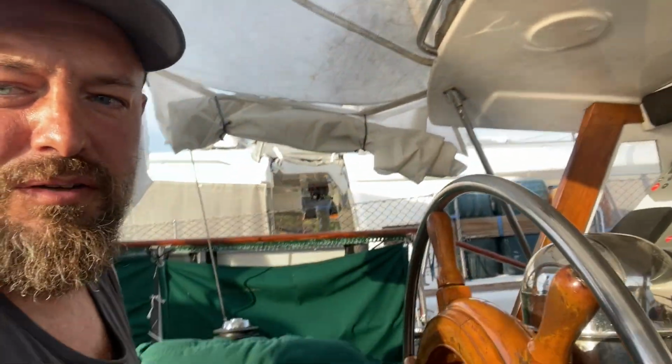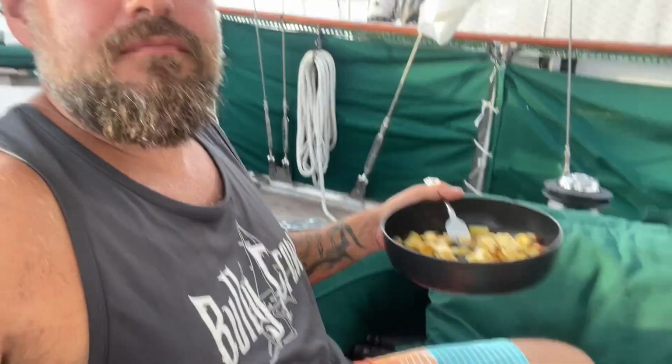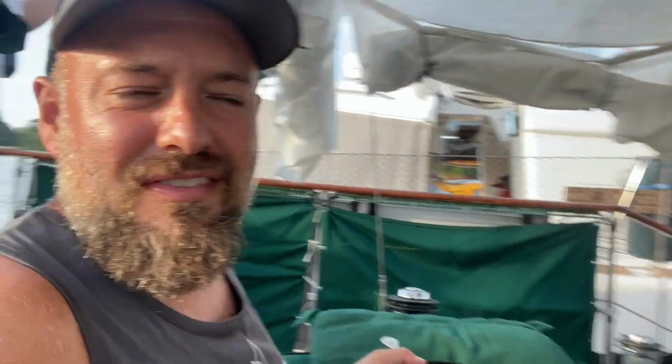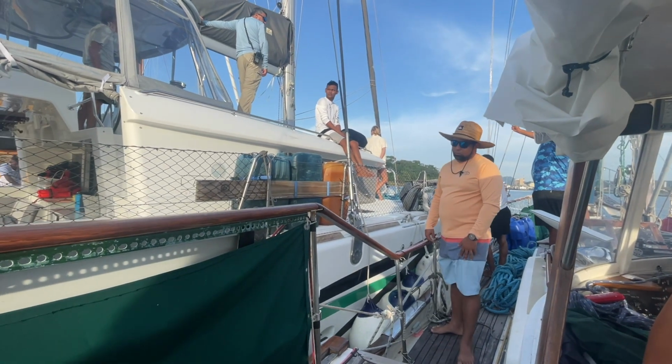Just got side-tied with our catamaran that we're going to be going through with. Can't really see him. Sitka's on the other side. I'll show you then. And of course, then there's breakfast. And now that we're side-tied to these guys, I don't even have to drive. We just tool on through. They're driving with their engine. So now I'm going to eat. All right. What do you have? Do you have hot dogs? Or? Okay.